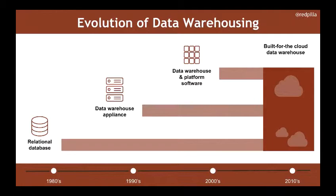In general, you were taking a relational database that might have transactional capabilities as well as decision support, which is a term we used back in the 80s, and you would try to make that database fit your specific workload, in this case, data warehouses.